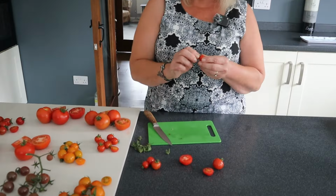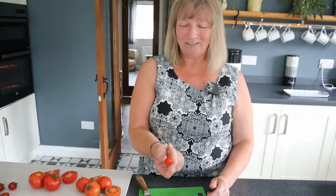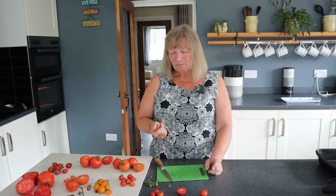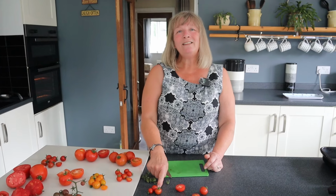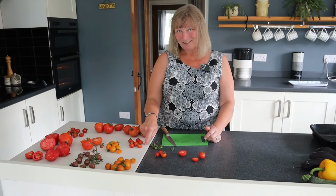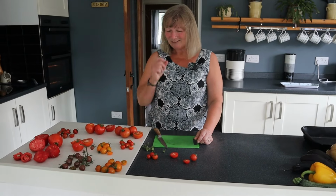And lastly, the outdoor red cherry. You can eat these like sweets, I feel. They're a really healthy snack. If anything, I would say the flavour is more intense from the outside ones than the indoor ones on the red cherry. That's quite a punchy little tang.